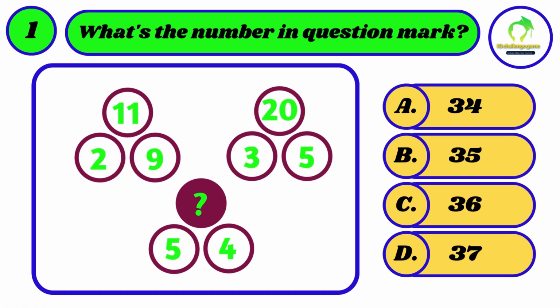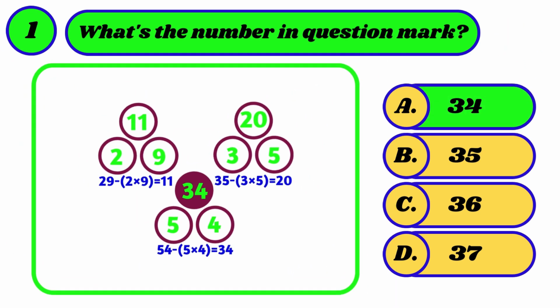1. What's the number in question mark? Please think 1 minute. Correct answer is A, 34.